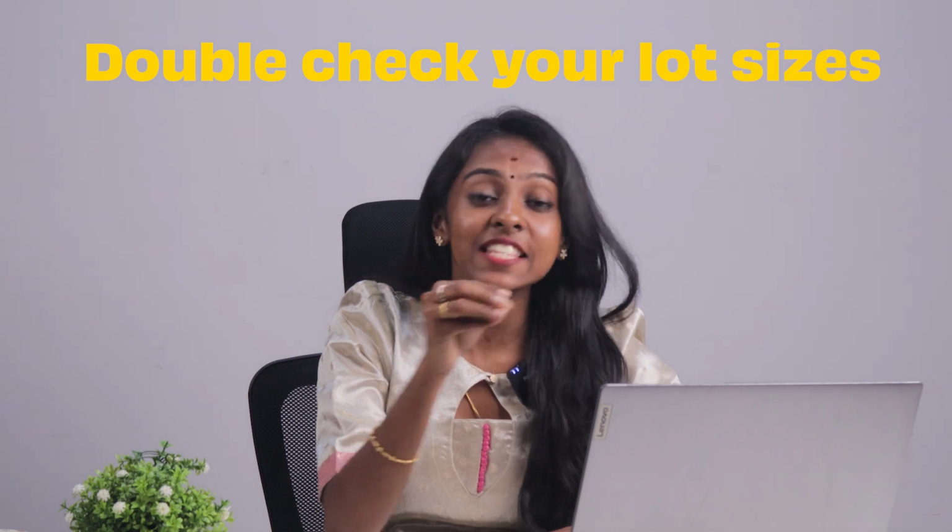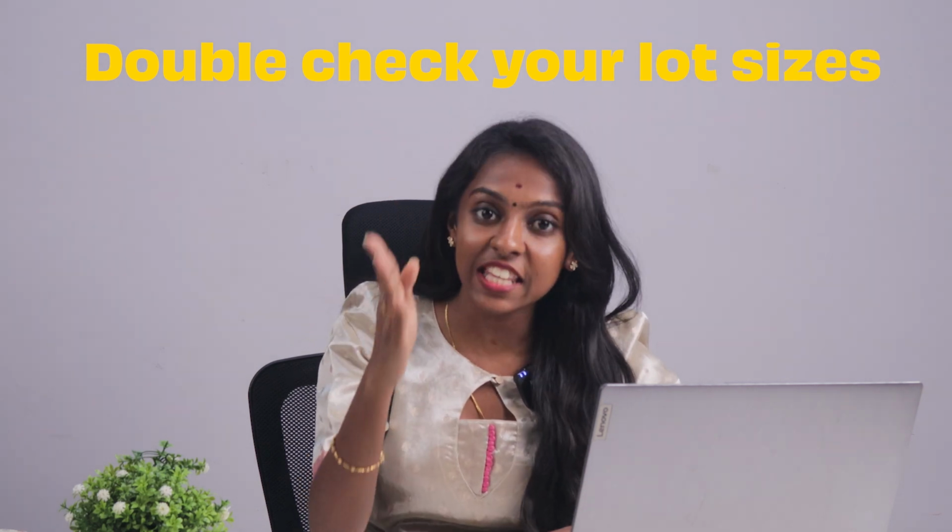For individual traders, it is important to understand the financial implications because of the increased lot size. These changes are going to affect everyone who is trading in large quantity, as well as beginners. If you are trading in Nifty, Bank Nifty, make sure you understand the revised lot size and adjust your positions. Don't panic, you still have time to adjust your positions. So double check your lot size, adjust your margin and stay informed.